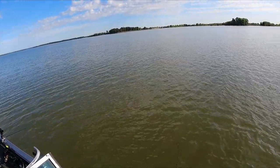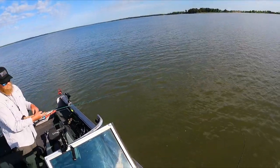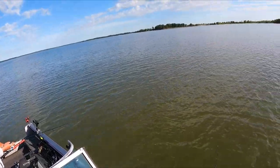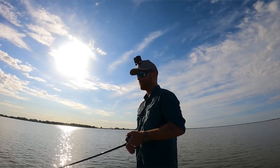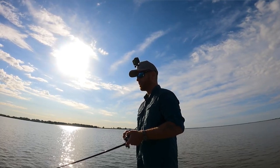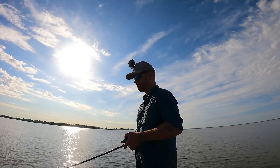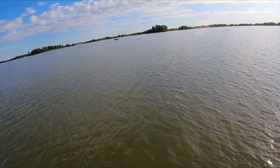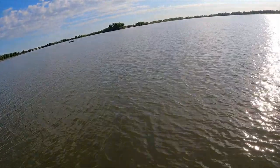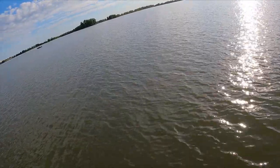But we got some action at the first spot. I got a topwater hit, so we may go try some more topwater later on a shallow spot again, but in 14 feet of water, Christian's thinking probably not. This is not really the topwater time of year, but after seeing that fish chasing shad on the surface, I just had to throw it, and I got a hit. But I messed it up. There we go. There we go. I think it might have been a fish because I was right in the same spot.